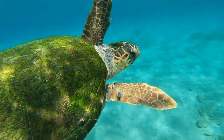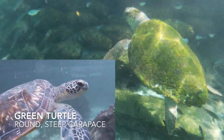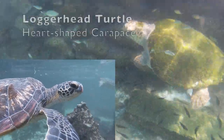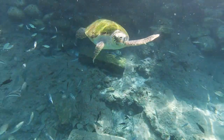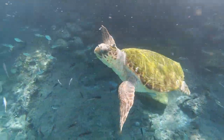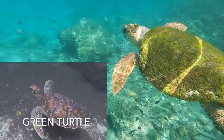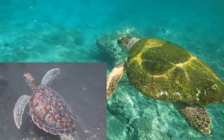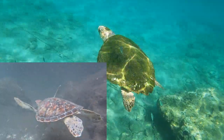Other distinguishing shell features are that green turtles have a round, steep carapace, whereas loggerhead turtles have a more heart-shaped shell. Another difference between these two turtle species is that loggerhead turtles have a much bigger and rounder head and large neck in proportion to its body size compared to green turtles.